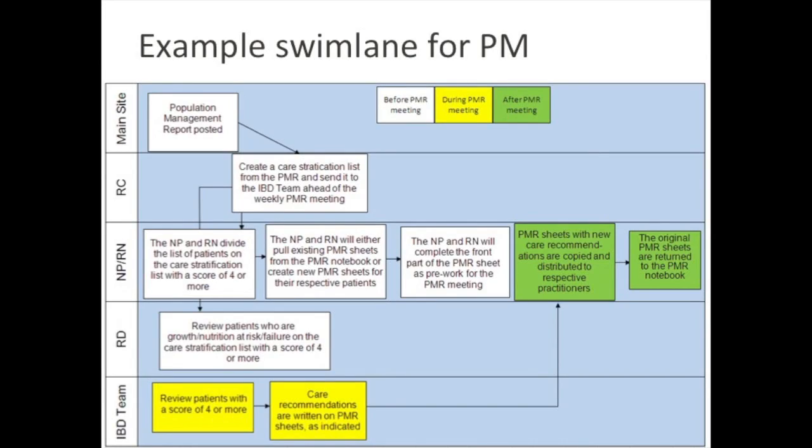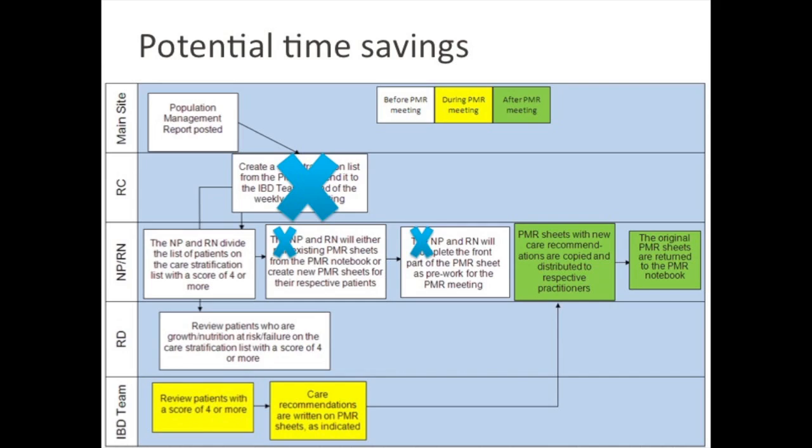So as an example swim lane, and I'm not going to go through all this, but this is all the steps that would happen. This is for population management, but it's similar for pre-visit planning. You essentially have to go into the chart and do some abstraction and fill out the report. We don't eliminate a lot of the steps, or all the steps, but we can do a lot of that chart abstraction busy work that takes 15, 20 minutes per patient. We can automate that to a large degree. So the network is pretty excited about this, and we think it's going to be a pretty big time savings.